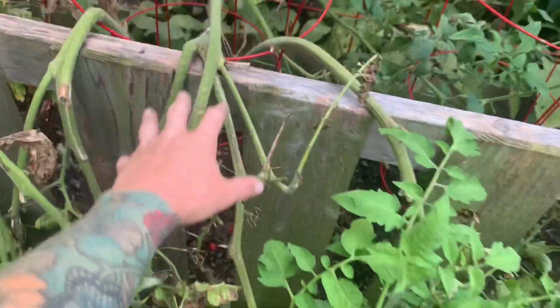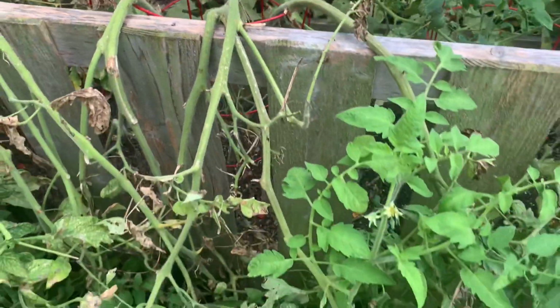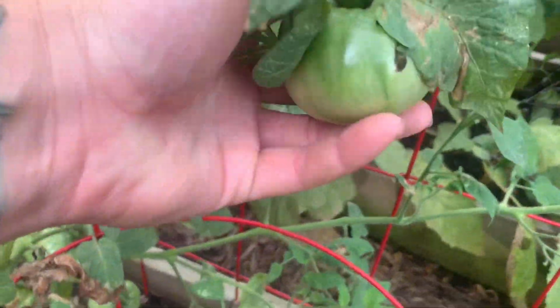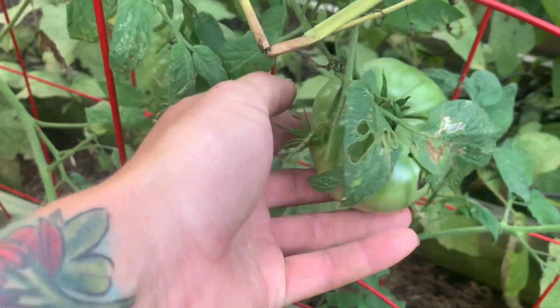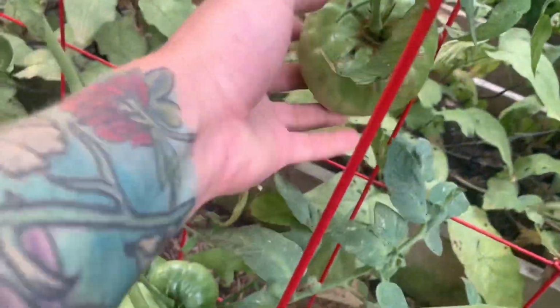I've had a handful from the purple Cherokee variety, but I don't like them and will not be growing them next year because they split so easily. I know that excess water can also make them split, but here's more of those purple Cherokee. They did give me enough tomatoes to can some homemade rotel.